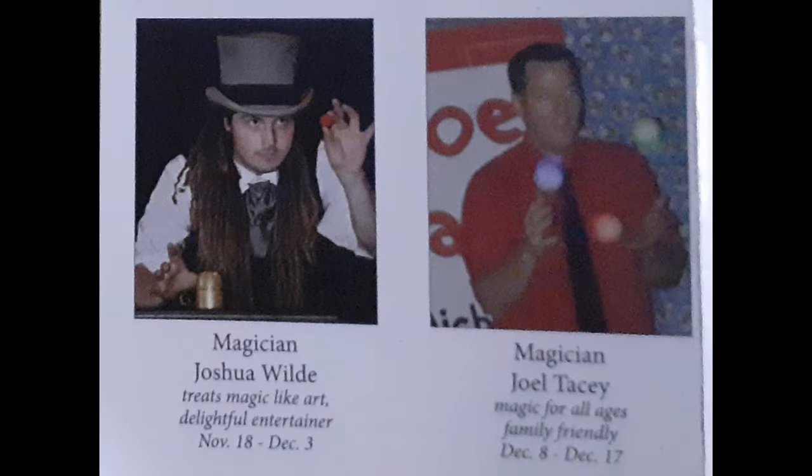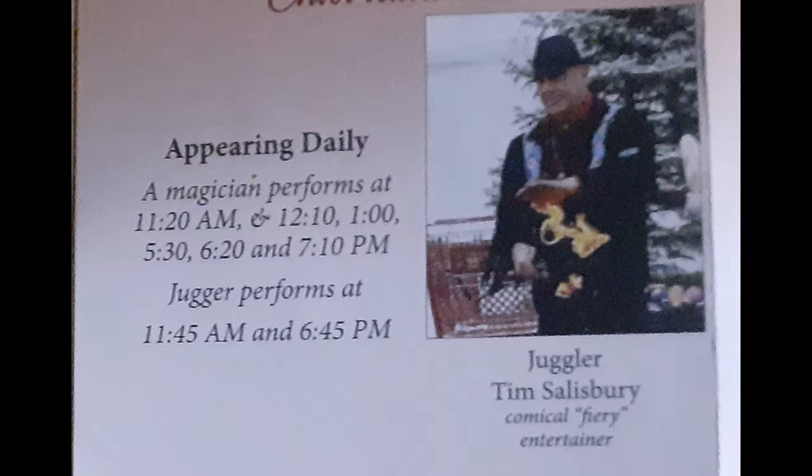For entertainment, two magicians perform in a separate room showing off their magic. During the time we were filming on December 2nd, Joshua Wilde was performing for the audience. People can also see a juggler on the street of Ashley Country Christmas. The juggler is also part of the Ashley Country Christmas event.